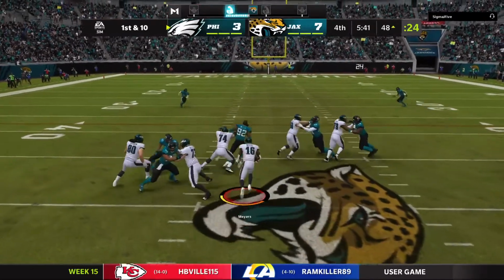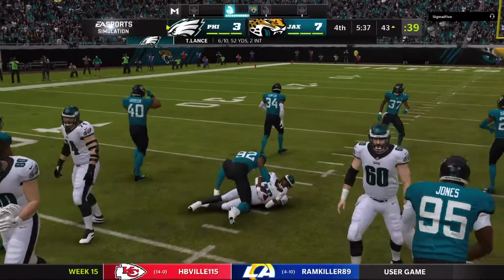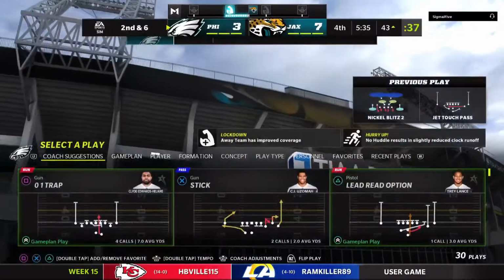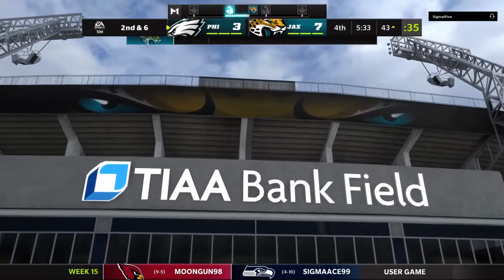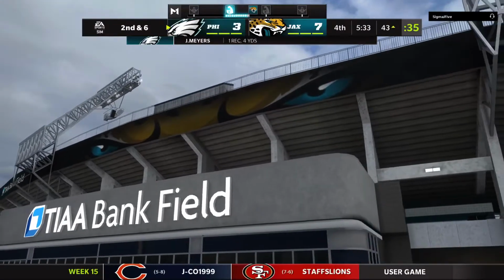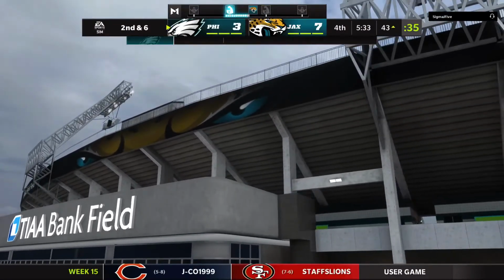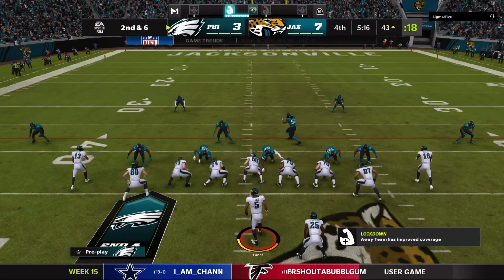Lance with a tap forward on the jet sweep. A nice play design there with the touch pass. Looked good at the start, but bottom line, the defense was ready. And they did a nice job scouting, didn't they? Not just scouting, but now executing once they saw the play for real after having worked on it all week in practice. They drilled on the play, then they drilled him.